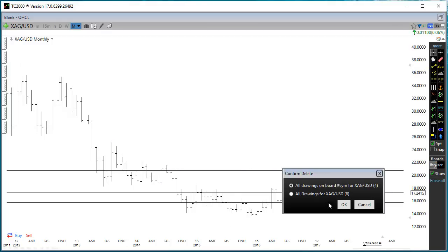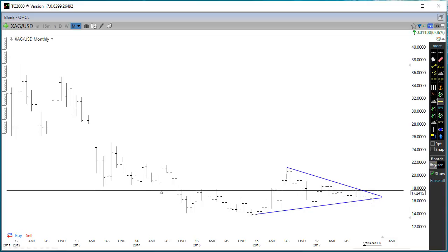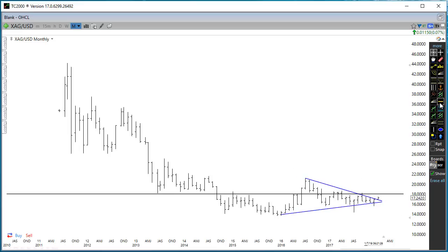Right, if we just delete everything off the screen once again, what do we see here? We see this market coming down through here, and you can see that point through there, and obviously we have this point going on through here as well. So a bit of a triangle pattern, but we definitely do have an area of resistance right here. This is the big key area, this $18 level. Once we start to break above the $18 level, then I believe we can start to see a pretty big, strong move up to the high side. Short-term target on silver would be 26, and then I'd see new highs moving into next year.